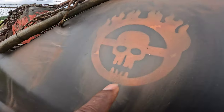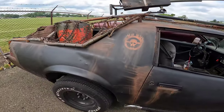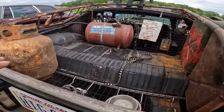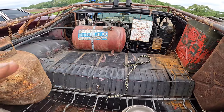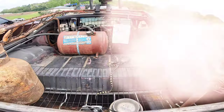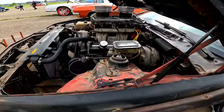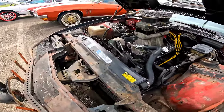Check it out. Even the cool futuristic decals on the car, with the gas tanks in the back, because you never know when you're gonna be stuck. My man's got you together. Big Burns Moto Life, he is gonna fire it up for me. Come on, baby, let me hear that. There it is. Oh my God.